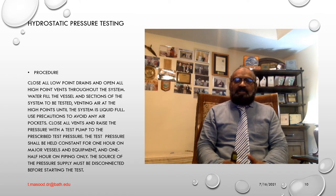The test pressure shall be held constant for 1 hour on major vessels and equipment and 1.5 hours on piping only. The source of the pressure supply must be disconnected before starting the test. Upon completion of the test, care must be taken in draining the liquid from the system to avoid the formation of a vacuum. Restrict the drainage rate to the capacity of the high point vents, which must be open wide before draining.